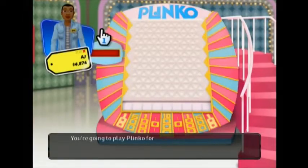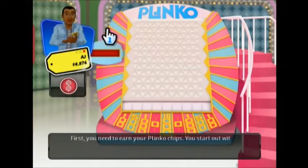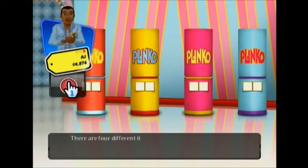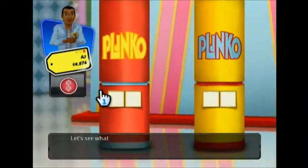We're going to play Plinko for $50,000. First, you need to earn your Plinko chips. You start out with one free chip, but you can win up to four more. There are four different items on display. Each item has a two-number price, but only one of those numbers is correct. Let's see what you'll bid.